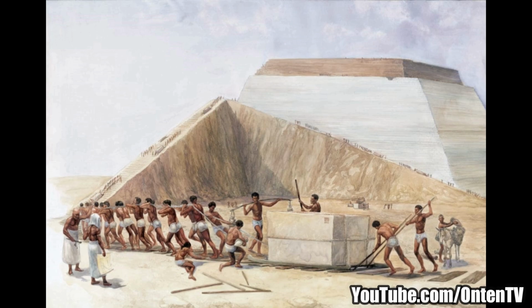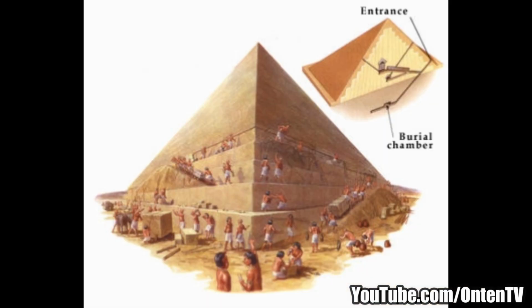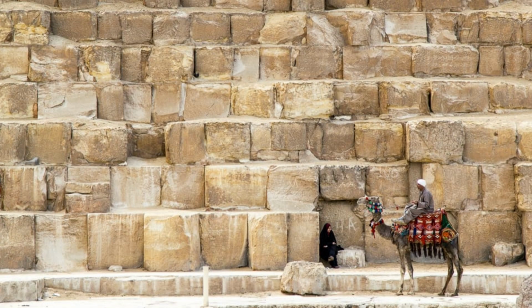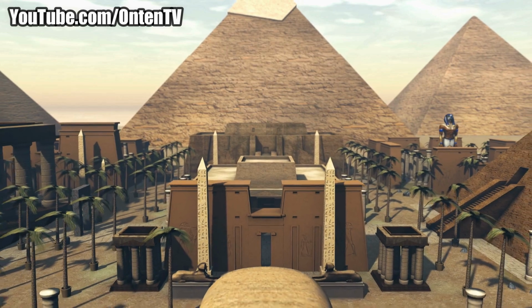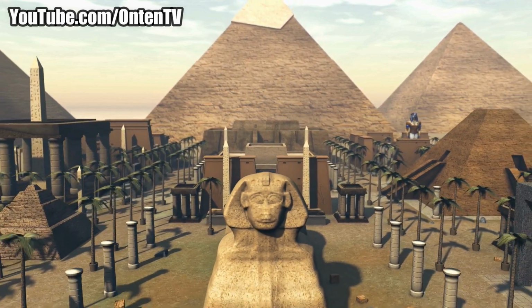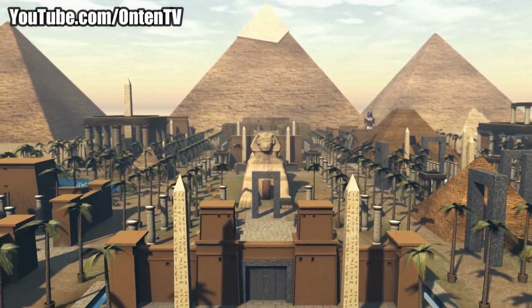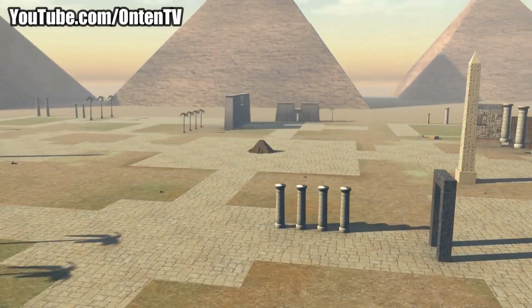A lot of people say slaves did all this work, but a lot of people disagree, and they say if slaves were to do this, it wouldn't be this perfect, and they would not stack the blocks this well. Because the blocks are stacked so well, you can't even put a credit card in between them. They say around these pyramids, there was a city, and the people of the city were extremely proud to help the king build this amazing pyramid. And that is why everybody would help out.